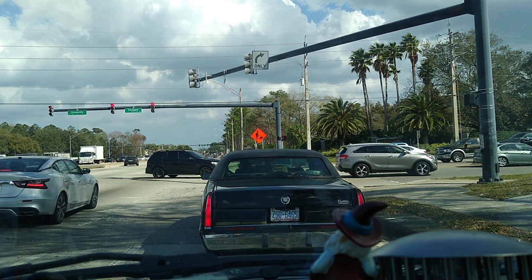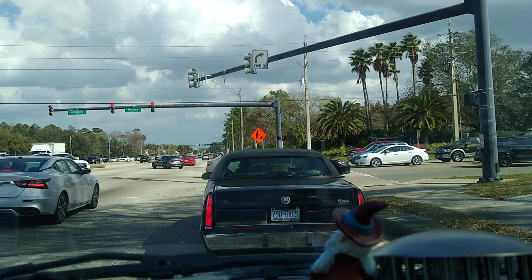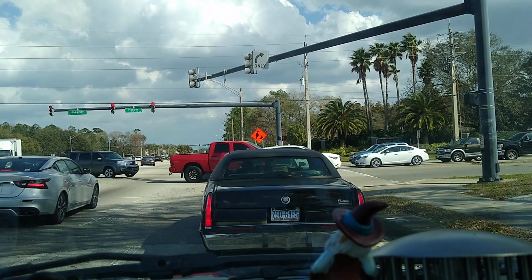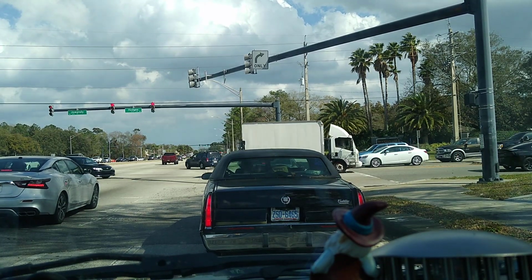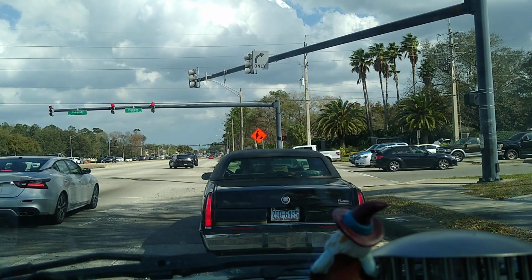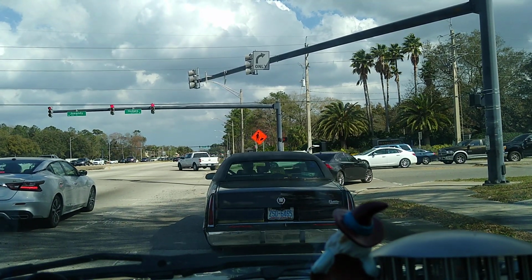But of course, we caught a traffic light. It's a busy intersection, especially for 2 o'clock in the afternoon. I mean, seriously, come on, people.